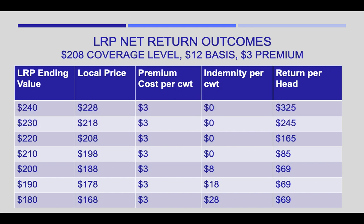$165. If I get into home run scenarios, the beauty of LRP is I've got the downside protection, but what do I still have? I've still got the upside. Now, granted, I'm out 24 bucks, right? If I didn't have LRP in a home run scenario, guess what? I can add on $24 there, okay? I can, but what do I not have? I don't have this downside protection. Okay, that's what you're paying for.